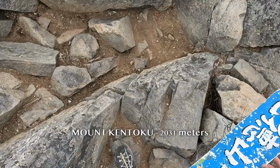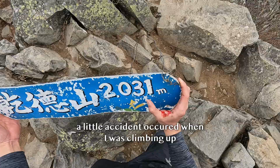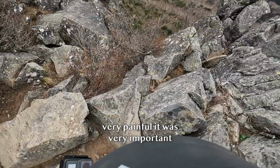Mount Kentoku. I have never had any trouble climbing the last section of this mountain until now. A little accident occurred when I was climbing up. The skin between my thumb and pointing finger got stuck on the chains. And although it felt very painful, it was very important that I remain calm.